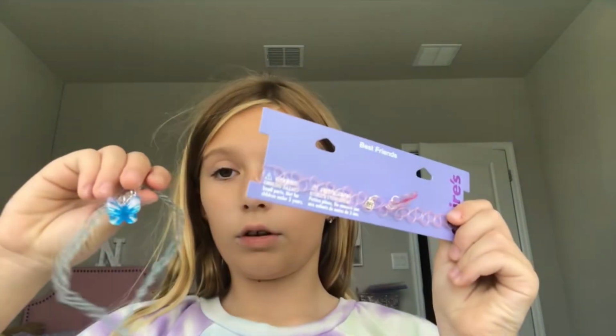So here it is, guys. Put it to the side. And yes, guys, I got more chokers. That one fell off. This came as a group, so it's for BFFs. I don't know. I might keep it. I might not get it. I just might keep both of them.